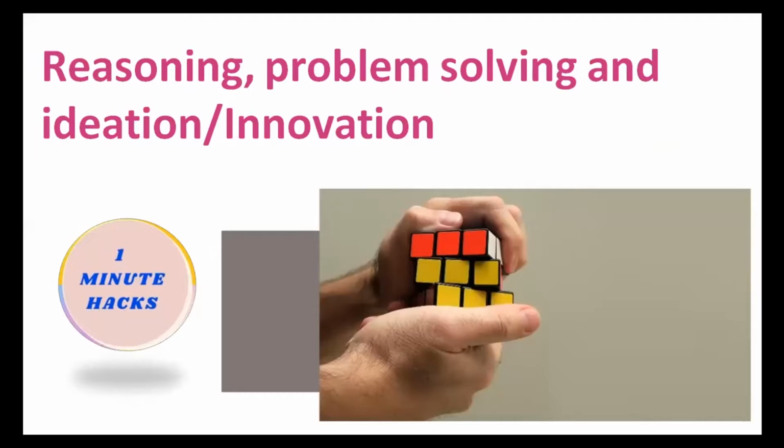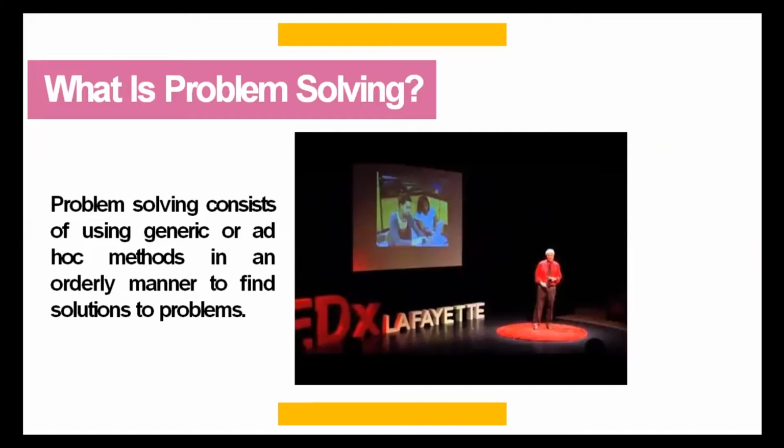Here today we are learning and discussing the skills that you require for future-proofing your career: reasoning, problem solving, and ideation or innovation. How to reach that level of problem solving.